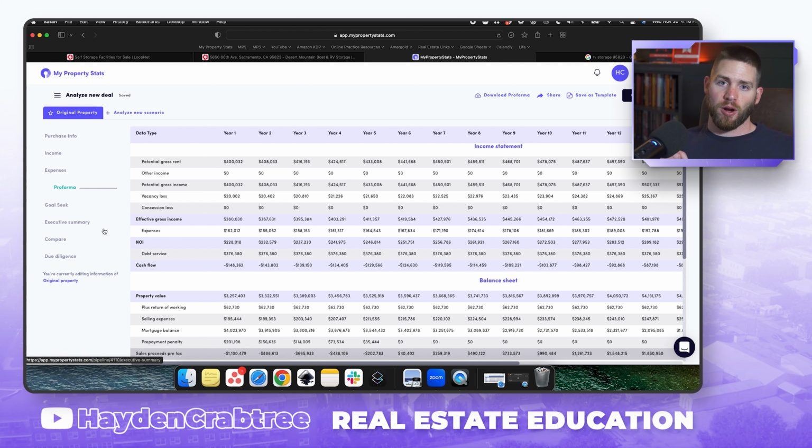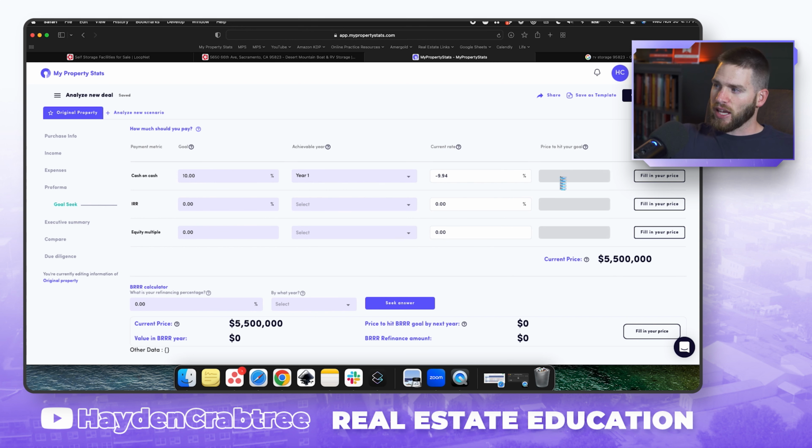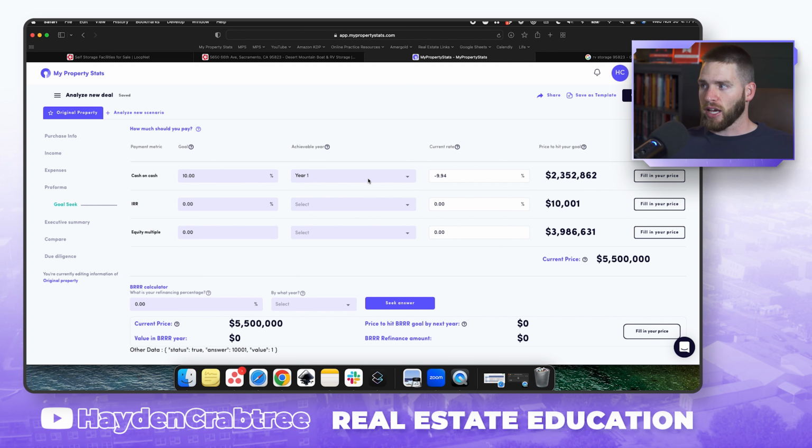But I want to show you how we can figure out at what price would just the RV storage work. Again, that other piece is kind of a red herring. So we'll come to Goal Seek, and all we're doing right now is saying, hey, what is a good price for us to hit our financial goals? I like to make 15% on value add deals in year 2. This isn't really a value add deal because it's all there. So probably a fair rate would be a 10% cash on cash. And you could say in year 1, you just input that and it's going to tell us how much we could pay in order to hit this 10% cash on cash goal.